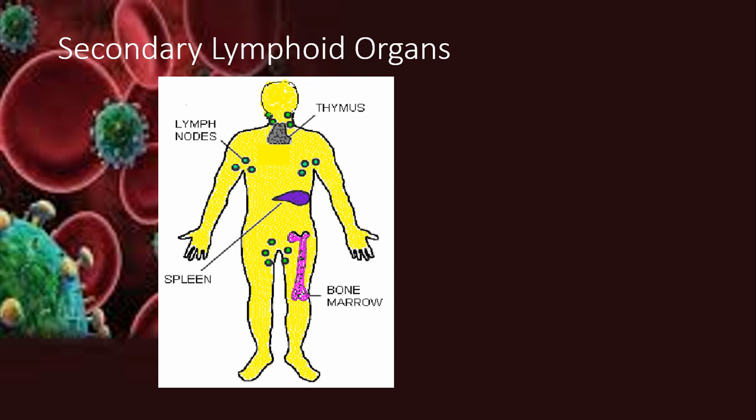you have to note that a very important secondary lymphoid organ is the spleen. We also have the lymph nodes. These lymph nodes are very important. They are distributed in various regions throughout the body, like the axillary regions, the neck regions, the anal regions, and in other different regions. They are very important nodes where the battles between the immune cells and the foreign cells take place.